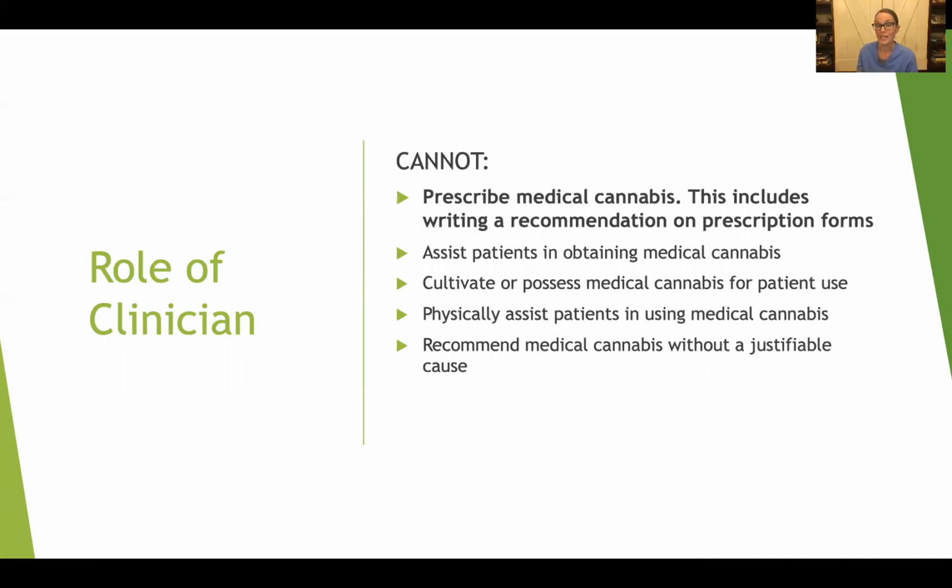What we cannot do, we cannot prescribe medical cannabis. This includes writing it on a prescription form and handing it to a patient. It is illegal. It is a Schedule I drug. So we do not prescribe medical cannabis. We can certify you to get medical cannabis and you can go to a dispensary and buy it. We cannot hand you medical cannabis. We cannot take you to a dispensary. We cannot have it in our office and give it to you. And we can't recommend it to you if you do not have a qualifying condition.